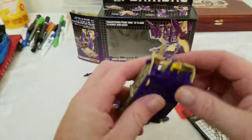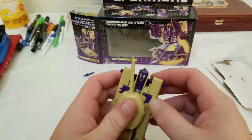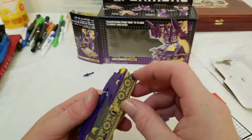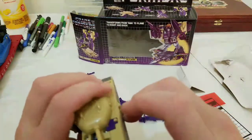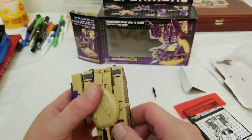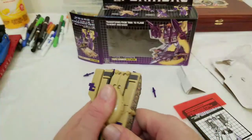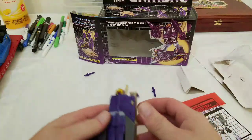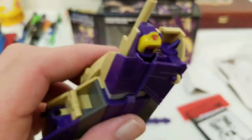So let's see if I remember how to do this correctly. Let's see if we can get him transformed. So the first thing we're going to do is turn him into jet mode. And wow, why are you being stubborn here? It should be fairly simple. Okay, so first wing right there went through. This guy should just easily... Okay, what's going on here? Oh, that's not a good sign. Look at that. I just noticed that now. Look at the edge there.